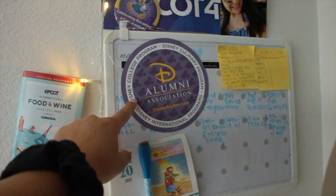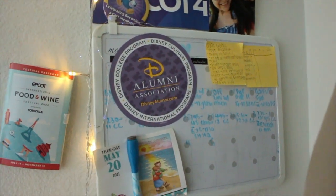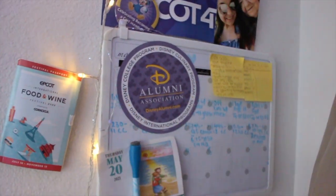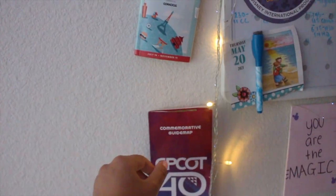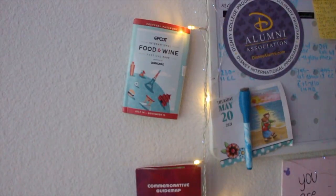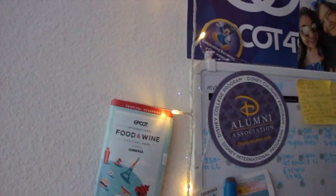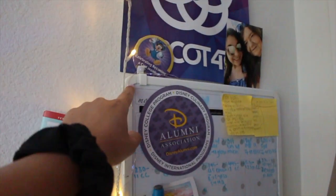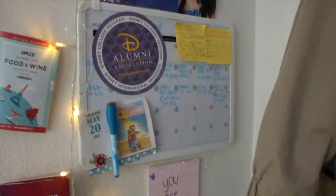And I have this magnet on here from the Disney Alumni Association. I got it when I had my final bow when I graduated from my program. And then I also have string lights going around there. I have two Epcot maps, the 40th and the food and wine. I also had the holidays one, but it fell off. It's kind of hard to stick things to the wall, but everything else I used command strips, so all the stuff you see hanging up.